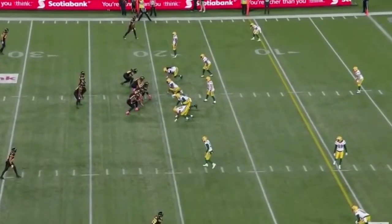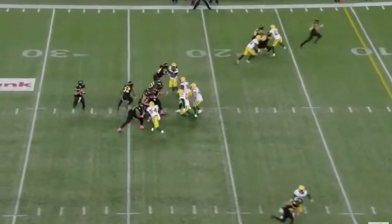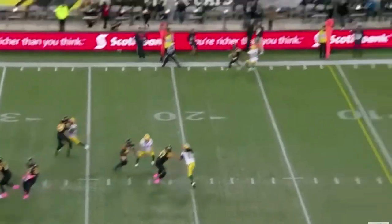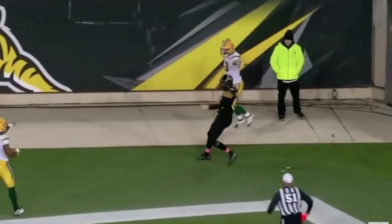The best way to exploit this, as it was shown in the game film back in Week 19, is to run the rock with CJ Gable up the middle. The Hamilton Tiger Cats got this look in Week 19, early in the second quarter, and they decided to throw against it down near the red zone. It didn't work out. They didn't score a touchdown.